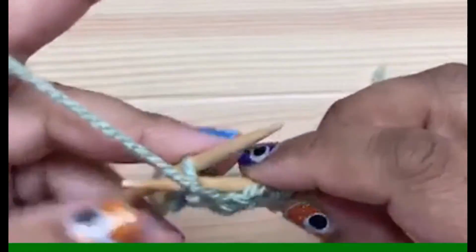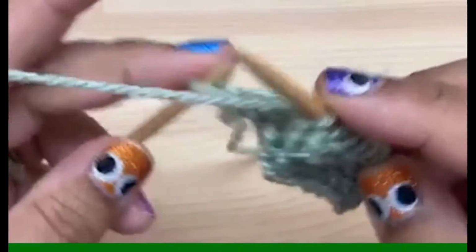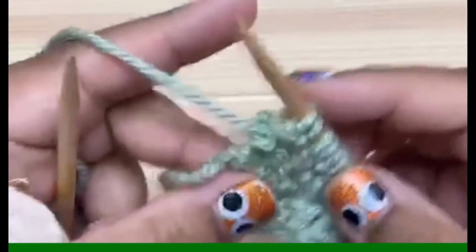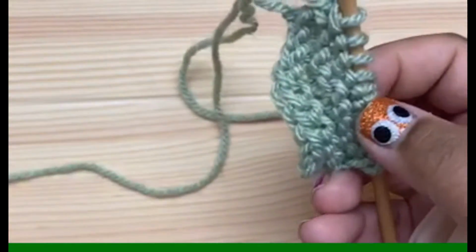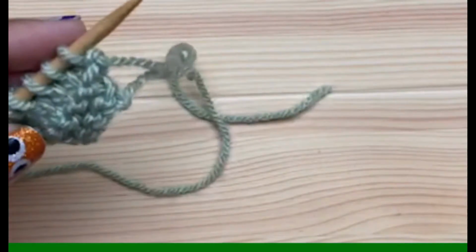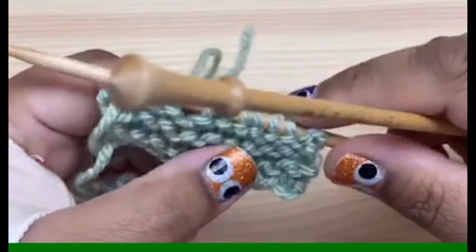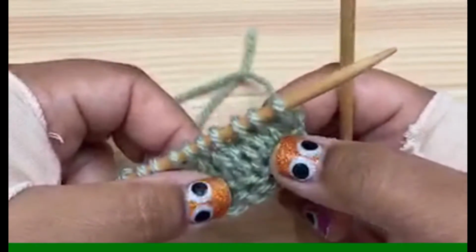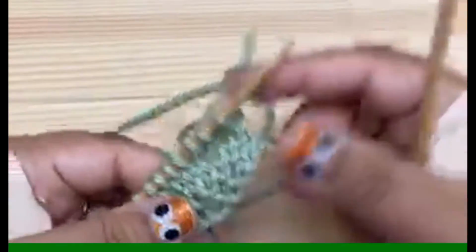So let's do a couple more. There we go. And then just like with knitting, to turn the row, you just switch which hand you're holding the fabric with. Now you can see that this row we did had purl bumps here. And then on the opposite side, look, it's got the V's. So it's literally a knit stitch done from the opposite side.